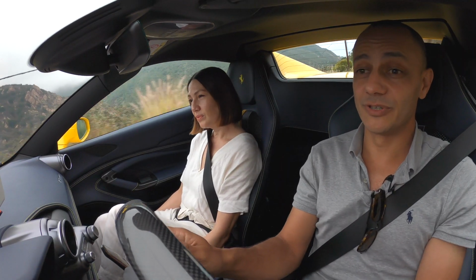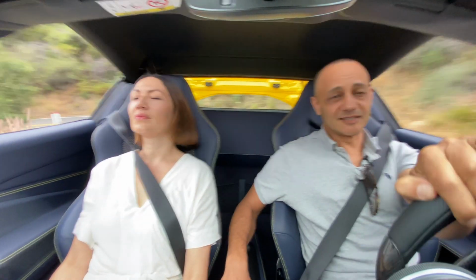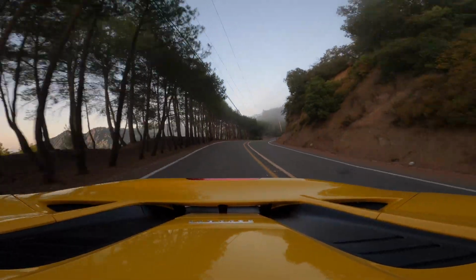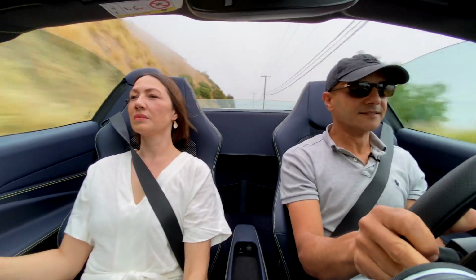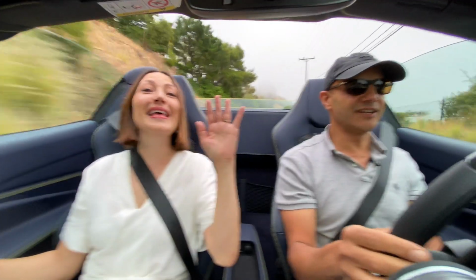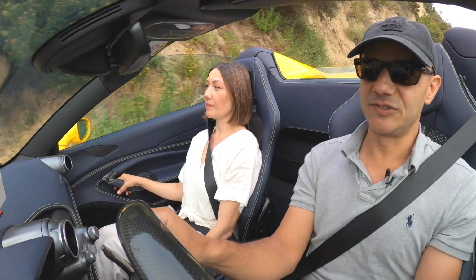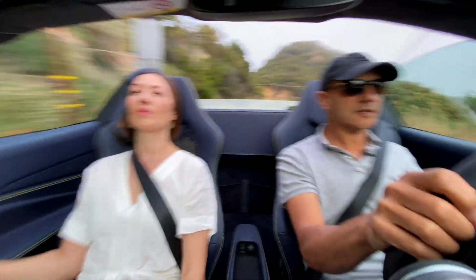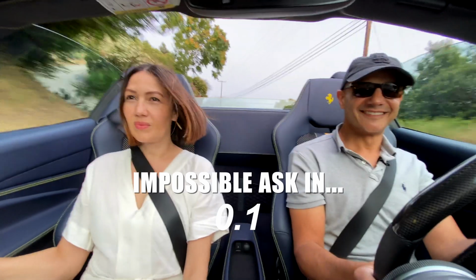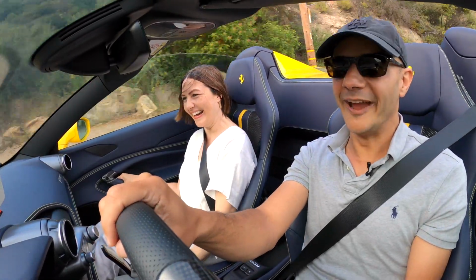This is the Spider, and it's almost criminal not to put the top down. So, it takes 14 seconds to lower the roof, and you can do it at speeds up to 28 miles an hour. Now this revs to 8,000 RPM, but it doesn't feel like 8,000 RPM. It comes really quickly. I think the revs come really quickly. Like I said, the steering is super quick. It's really easy to drive this car quick. Or can you drive it slow? That's a challenge I don't feel like taking on just at this moment. I'm having way too much fun.